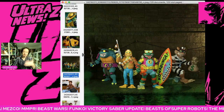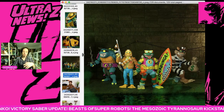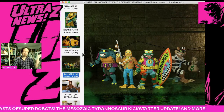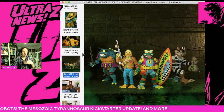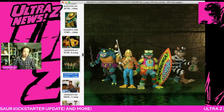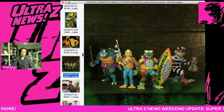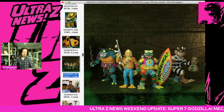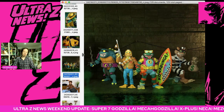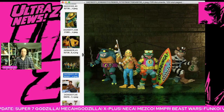Super 7 announced their next wave of TMNT stuff with Slash, a Michelangelo Surfer, Ace Duck, and Scratch, who is a highly sought after old figure from what I've known. That's very cool. They all look great. You can check them out at super7.com. They look really good. If I were to get any, I think I would get Ace Duck, to tell you the truth. I've always liked that character.